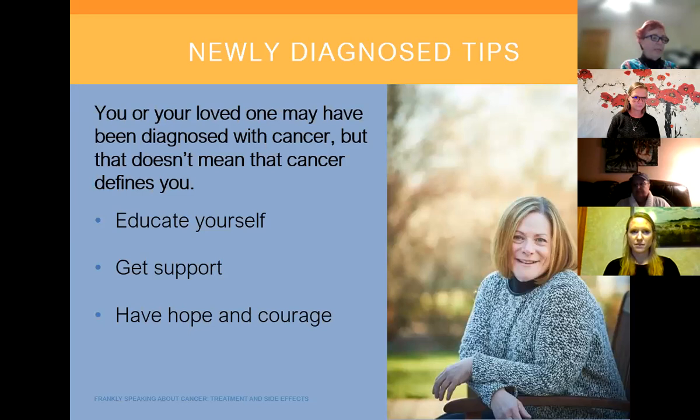So basically we want patients to learn how to educate themselves by learning about your diagnosis, learning what you need to know. Just because you've been diagnosed doesn't mean that cancer is who you are. It means that's part of who you are. We want you to be able to get the support you need, and we want all of our patients to have hope and courage with being able to deal with their diagnoses.